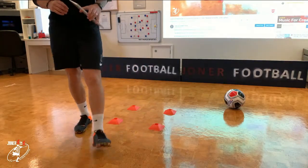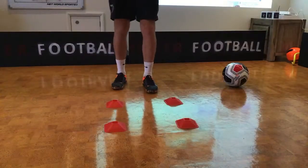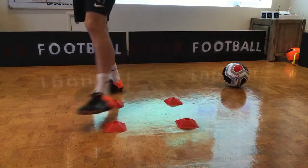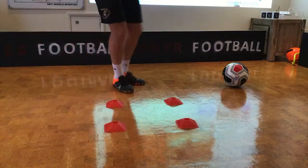15 seconds on the clock. Two feet in, two feet out. Everything that we do is on our toes. So boom, boom, boom, boom. And again, guys, you're working at 100%. So how fast can you move your feet? 3, 2, 1, play. Step in, step out.